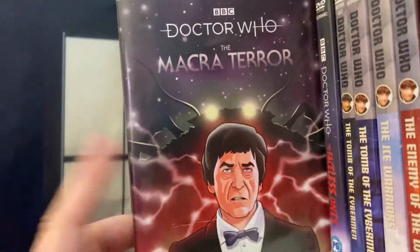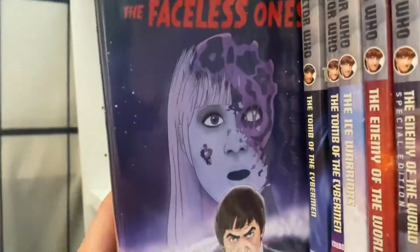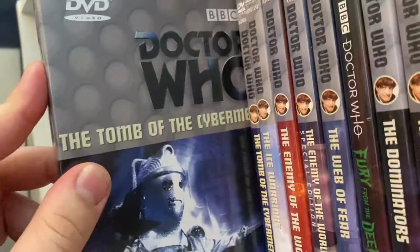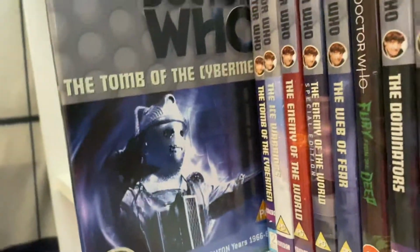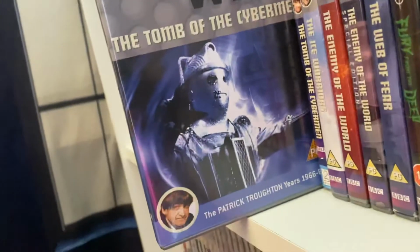Thanks to the BBC. Macra Terror, which was basically broadcast after the Moon Base, and it's great to have this one in animation. The Faceless Ones is another good story to have in animation. Just need to get in with the Daleks now. The original DVD release of Tomb of the Cybermen. Now, this one is my favourite DVD release because I just love that Cyberman.